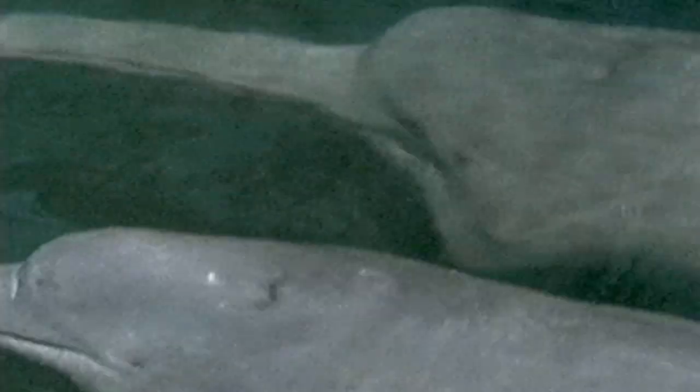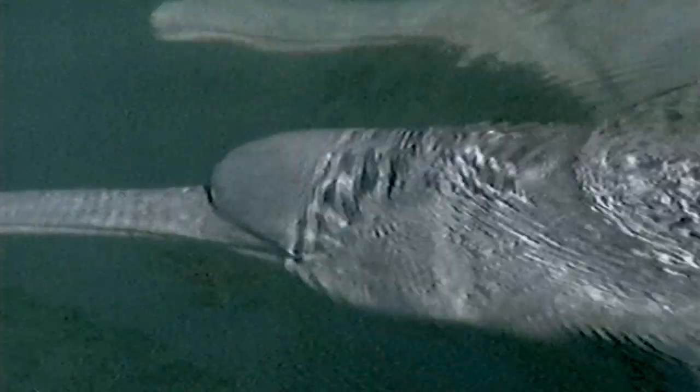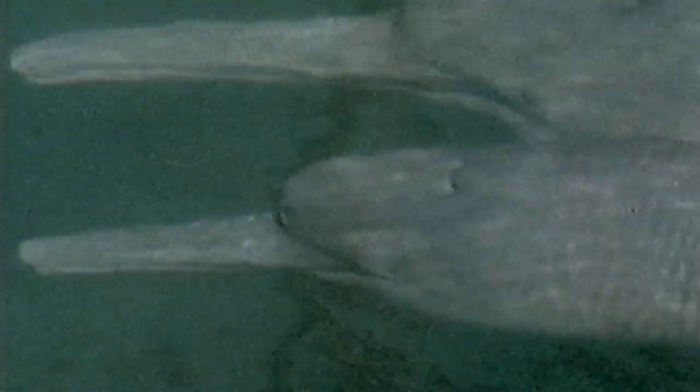Botos are a useful scapegoat for unexpected pregnancies. Because of this folklore, there is a taboo against killing the boto for food. These myths have helped guarantee the survival of this unique dolphin.